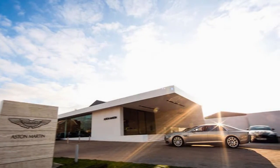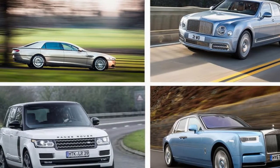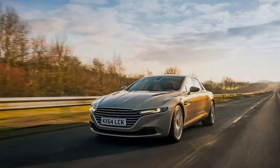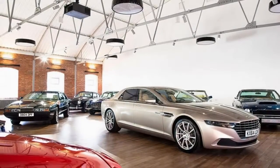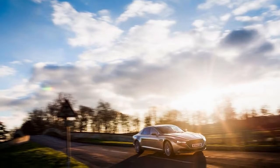Sales were initially limited to customers in the Middle East until Aston opened orders from other markets, including the UK, with both left and right-hand drive versions available. It was priced at around $1 million in America and £696,000 in the UK. Exclusivity over quantity.